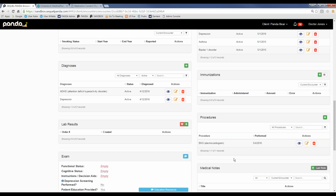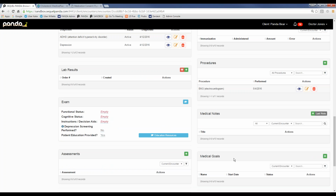I know it looks like a lot. We're not requiring the docs to document in all these sections. We just wanted to make them available so that it's easy for them to navigate from one place. This is the area I wanted to get to, this exam section. If they provide patient education, it has to be documented in this exam section. It's the only way to get credit for meaningful use. So this will default to no, but you would change it to yes.